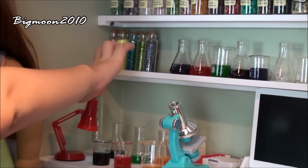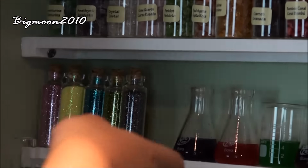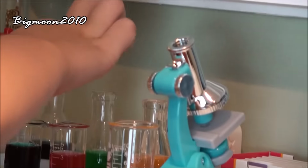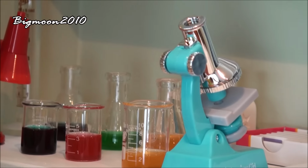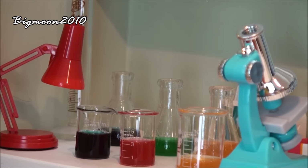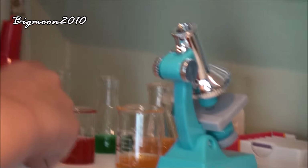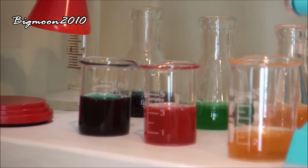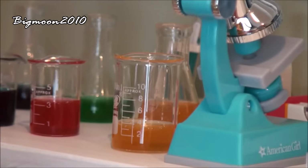And then back here, we have a science lab tube thing. And then we have these science lab things. We got these, like all of the science lab containers, from eBay. My dad bought them from eBay, and my mom made the inside, so it didn't come like that. It just came in regular drawers. And then back there we have test tubes from American Girl.